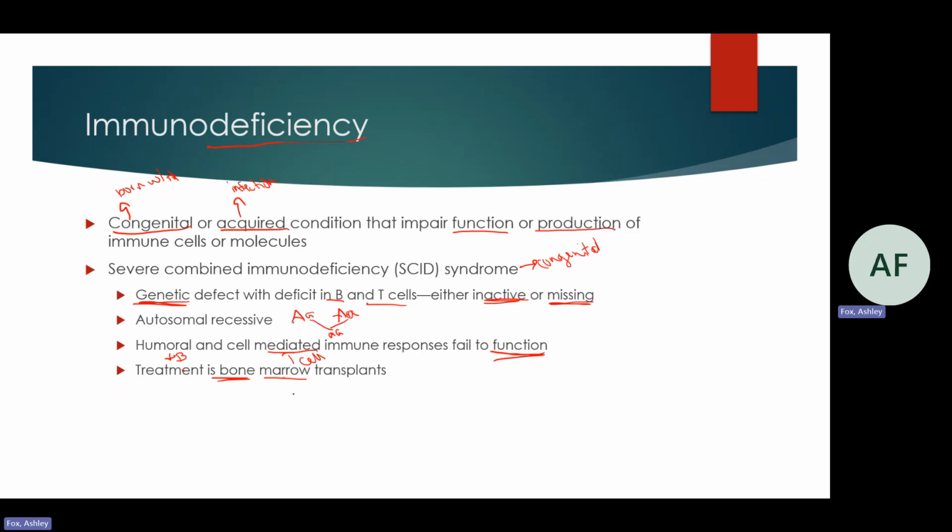Until then, you have to avoid anything that's going to cause an infection, because any infection without having both major sections of your immune system, just having your non-specific defenses, isn't enough to protect you. So you can easily have severe infections and die from an infection without this type of immune system.